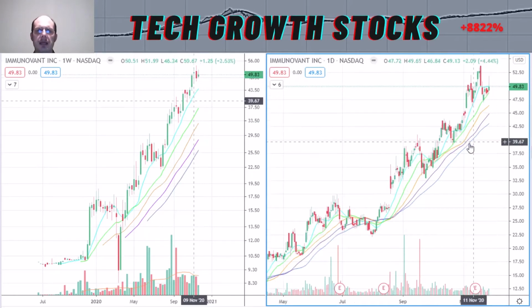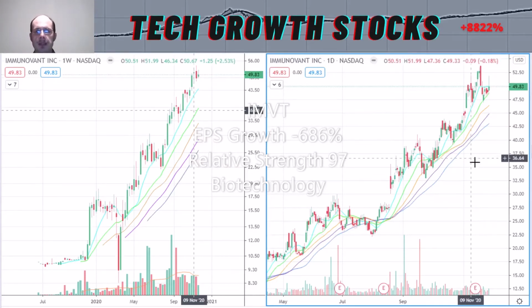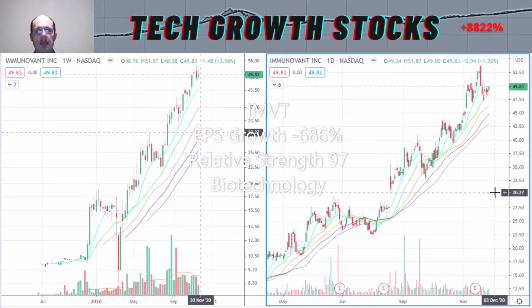So nice and so less volatile. From a technical standpoint, I think this stock Immunovant is looking very strong. Immunovant's growth characteristics, the EPS growth is not the strongest, it's negative, but the relative strength rating is very strong with 97, and I think it's in a hot sector, the biotech sector. So I think Immunovant is definitely a top biotech stock to buy.